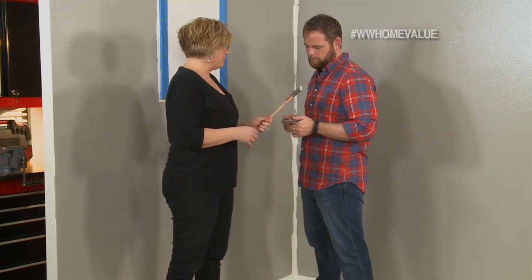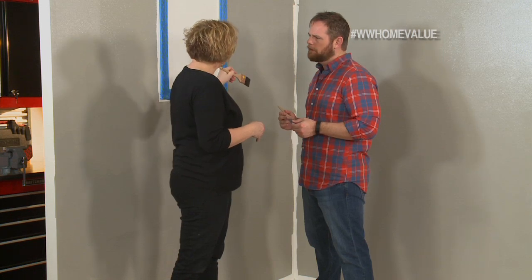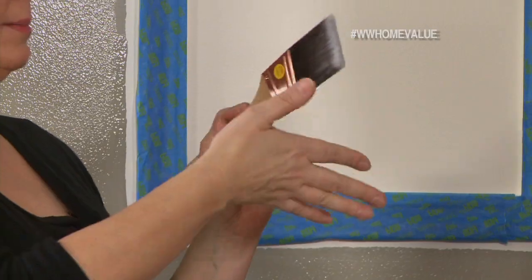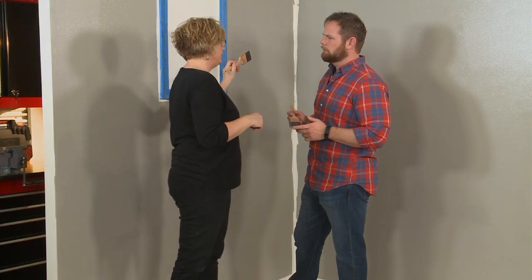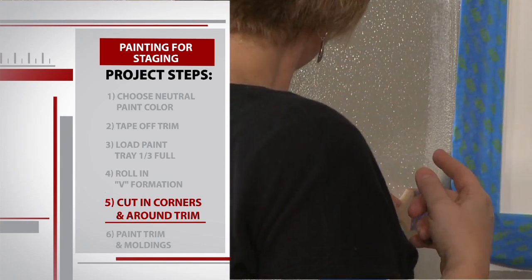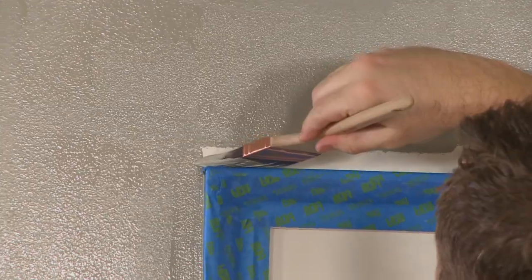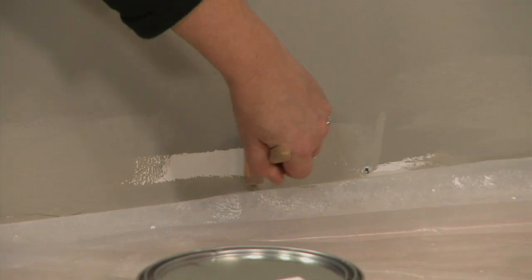So the great thing about trim brushes is that they're angled. So you can get in, whereas a flat brush would glump up at the bottom, this is angled, so when you bring it down, you have a little bit more control on the tip. And we're just going to start at the top and try to go in one more swoop. We put our teamwork to the test and finish up trimming around the window, the corner, ceiling, and floor.